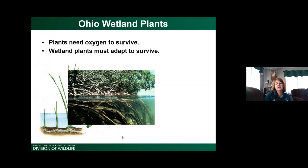And then other plants like this have these specialized roots. So the roots will grow underwater and then they'll shoot things up above the water. And these are called adventitious roots. Mangroves, which is something you find in saltwater marsh, or bald cypress, those knees that you see pop up in bald cypress, those are great examples of those adventitious roots. Willows do it to a certain degree as well, and same with buttonbush.